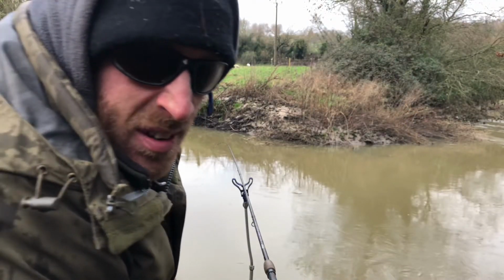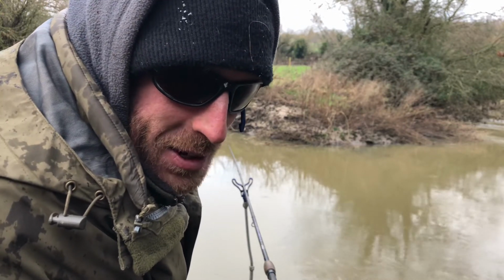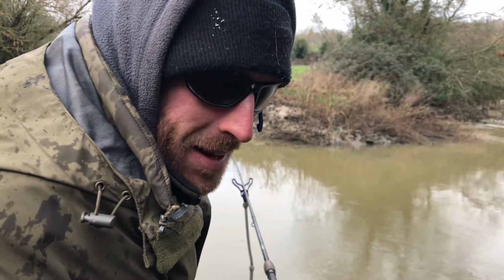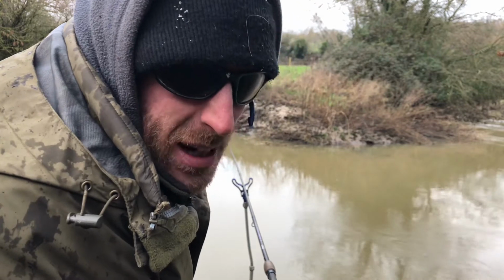I've moved swims. This has probably been a final swim. It's really cold. To tell you the truth, it's about 2 or 3 degrees. Wind chill, it's about zero, probably. Northerly wind. But I don't reckon that'll put the chevin off. Maybe. Who knows? It's a bit coloured, though.